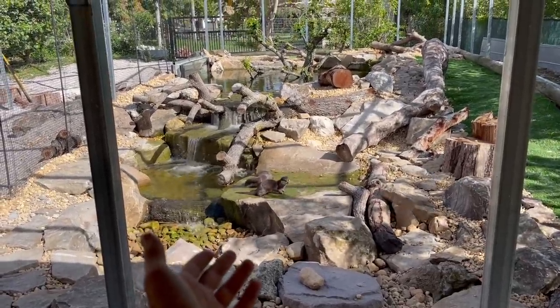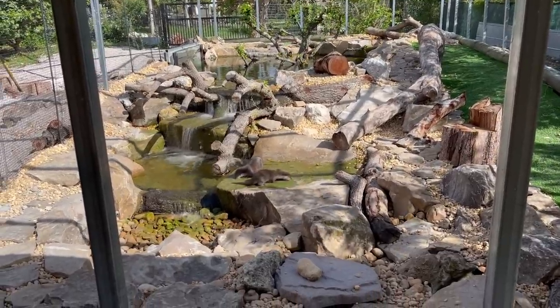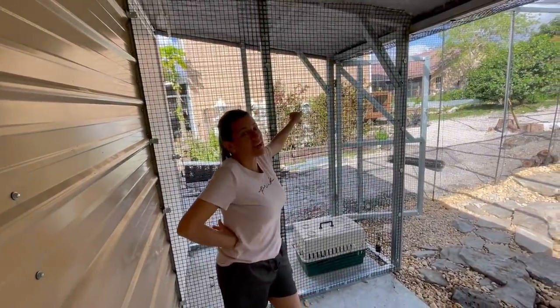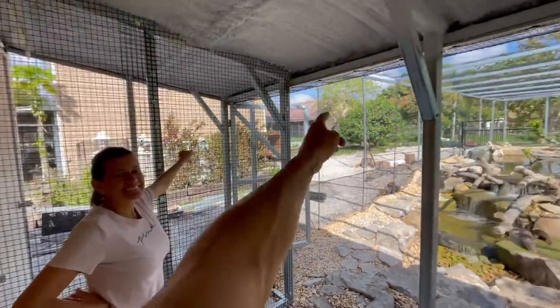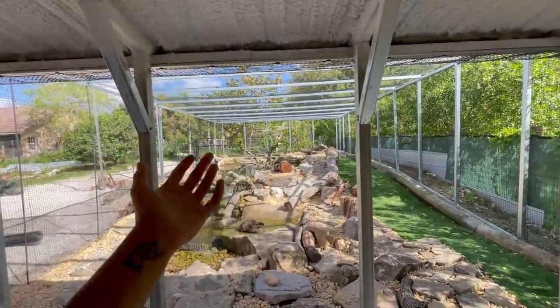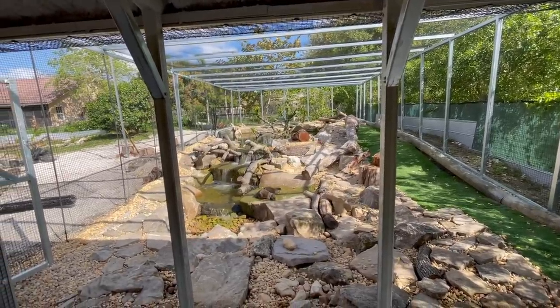They're sitting on the biggest rock here in their enclosure, the giant flat rock. Maya, what do you think? I'm happy they're outside, but a little sad, but happy. It's only a couple feet away, but you know, this is what they're supposed to be in, outside, in a natural big enclosure, and this is exactly what we made for them, and it's graduation time.